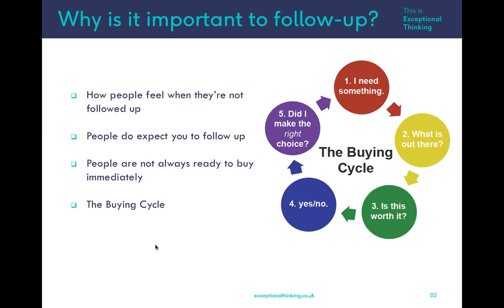I've put on the right-hand side there a typical buying cycle. And it's quite a simplified version. I have a more complex one, but it does the job. So people do kind of think, I need something, do their research, look at what's out there, look at whether it's worth it, say yes or no, and then the thing about number 5 there is, did I make the right choice? So that's kind of where you're coming into buyer's remorse.